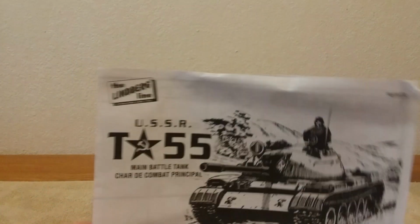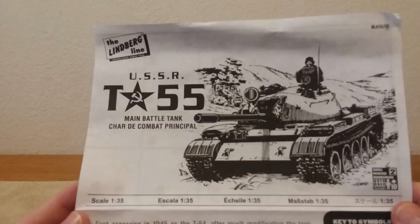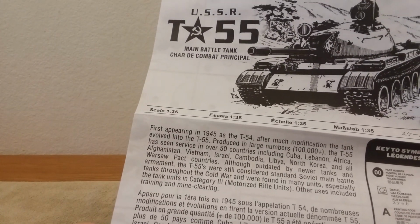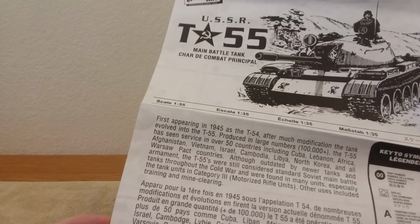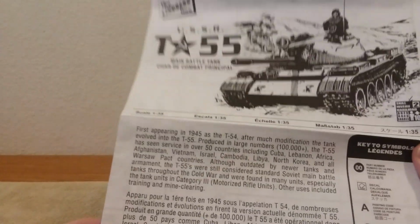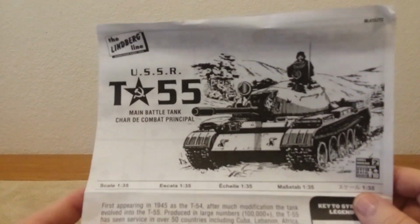Now I'm gonna try to keep this video down here. I'm gonna kind of speed up a little bit because I did that book too. Here's the instruction book, guys, on it. It was the main battle tank for a long time. Looks like it says it first appeared in 1945 as a T-54, and then actually became the T-55s. And it was in service in over 50 countries, guys. 50 different countries. And it was in service for quite some time, even all the way through the Cold War. It was Russia's main battle tank.